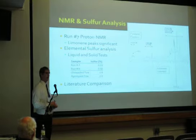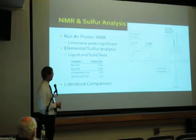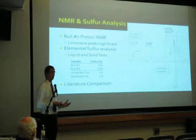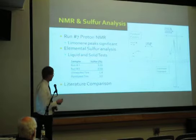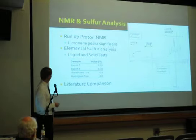In addition, there is sulfur contained in vulcanized tire rubber. So we wanted to test how much sulfur content we had, because sulfur is an impurity and we need to get rid of it in order for our process to be economically viable. So we sent our samples into a lab to perform elemental sulfur techniques.